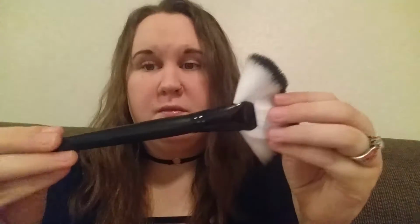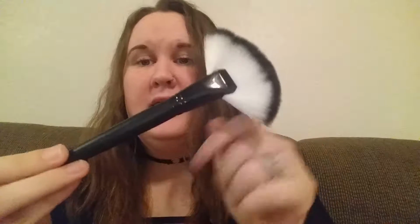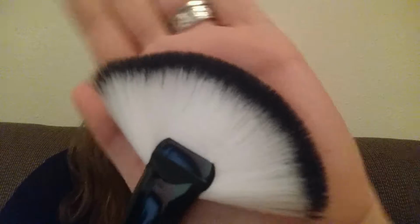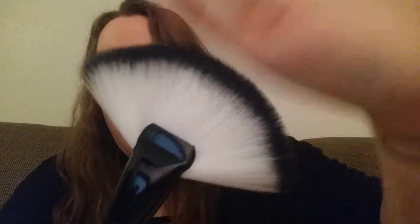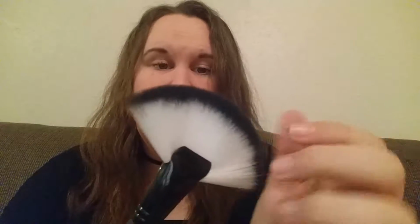The first thing that I've got is this fan brush. Once again, like I said, it was $1 with $1 shipping, and it's got a good wooden handle, and the bristles are really soft. There's no fallout that you can really tell if you look at it, and I've pulled it pretty good to try to check and see.